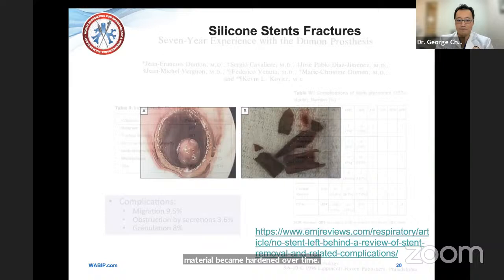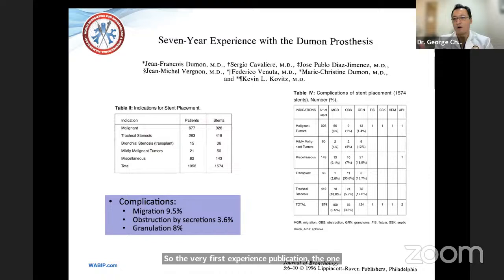So one of the very well recognized publications was done by Dr. James von Dumont, the first publication in the JOBIP, or in this case, the JOB in 1996, where Dr. Dumont summarized his experience over 7 years with over 1,000 patients. Over 1,500 stents were evaluated. And you can see that in his cohort, there's about a 10% chance of migration. Obstruction by secretion is about 4%, and there's about an 8% granulation risk. So all of the things that we talked about earlier exist in these particular numbers.